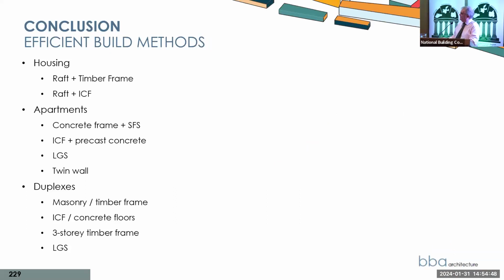Our own views then, in terms of what's efficient build methodology for housing: timber frame is very fast, though it can have lead-in times. As we found recently with raft, it's even faster. And ICF with a raft is fast as well. I've spoken with one of our contractors in the last week. Their view is that they will stick with ICF going forward for the foreseeable future anyway, because they can control the supply, and they can control the build as such.